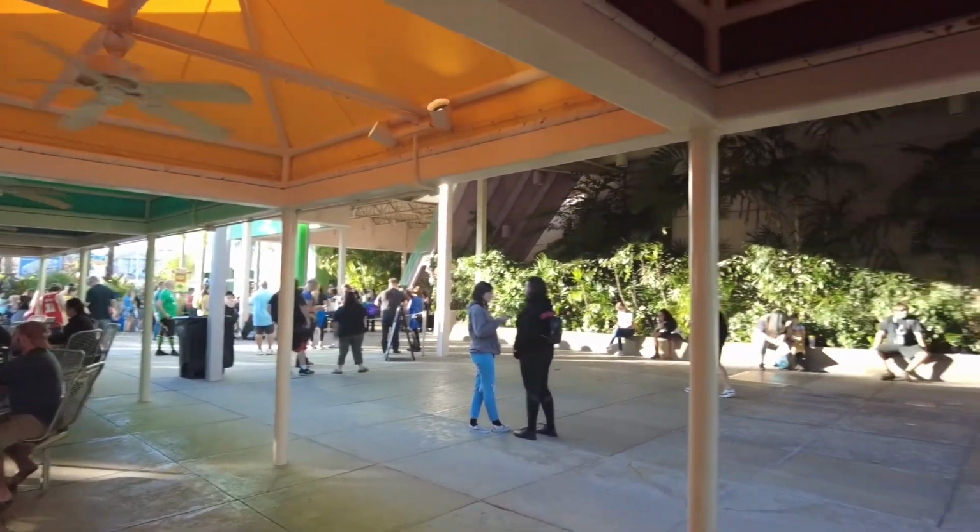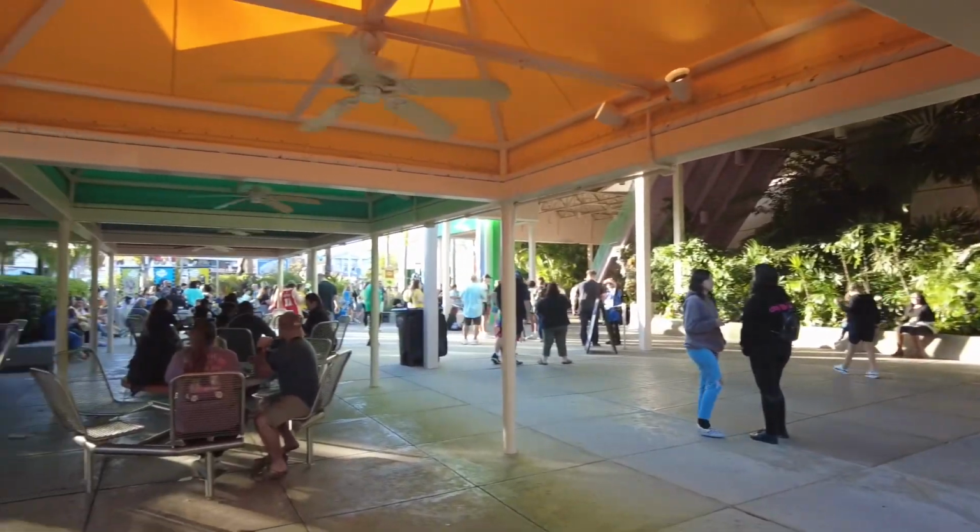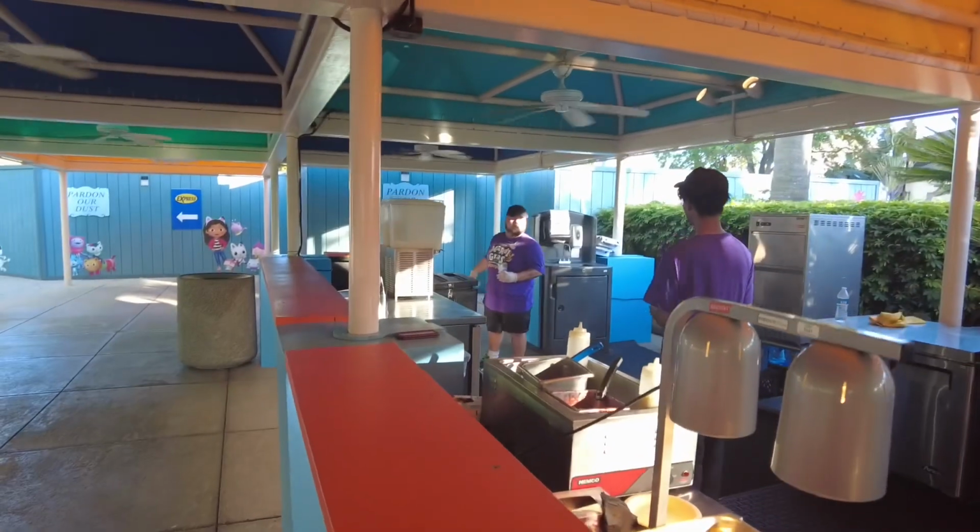Alright, so this is the Colombian booth. So you're gonna have to go all the way around. These people are waiting because they're gonna do the Mardi Gras floats. So this is where they meet up to get their stuff. But yeah, Colombia is hidden in the back. Alright.